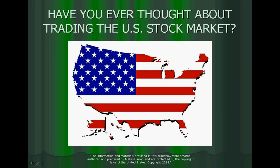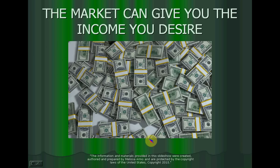And you can also be anywhere in the world and trade the U.S. stock market. You don't have to live in the United States of America to trade the U.S. market. You could live in China. You can live in Australia. There's traders in my room all over the world. So it's available and accessible to anyone that wants to trade it no matter where you live.